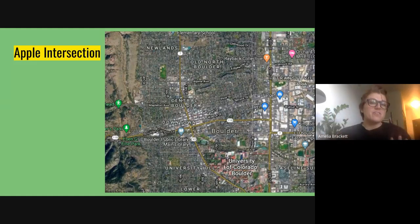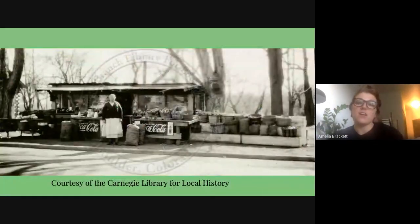The final piece that relates to this map is the Yaqui family. They had an apple orchard, and they had a little market stall in the 1930s that the women of the family ran, particularly this woman, I'll show you a picture of her in a minute, named Ikaminda Yaqui. And the stand was this stand right here. It's in the area where McGuckins is today.